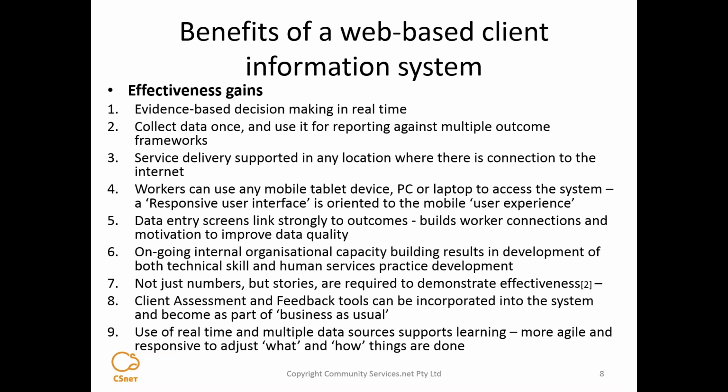In terms of effectiveness gains, evidence-based decision-making in real time is a real effectiveness gain. You can collect the data once and use it for reporting against multiple outcome frameworks, and we'll talk some more about outcome frameworks as we go through today's presentation.